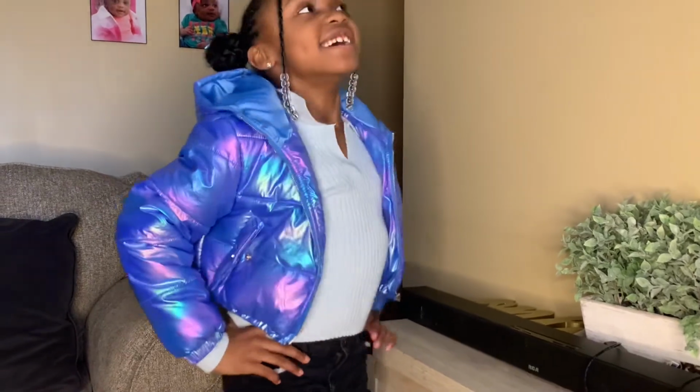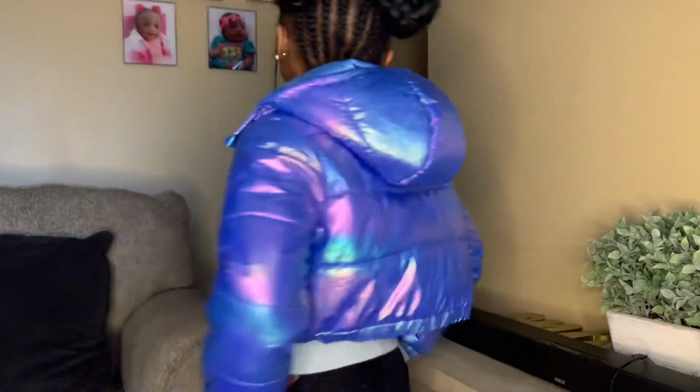That's my baby, y'all. So, look at this coat, y'all. OMG, it is so pretty. I had to get her this. Turn around. It does come with the hood. It is warm. She has worn it outside already, but I love this coat, y'all. It's like a fluorescent blue, purple, pink color. It's giving. It is giving.